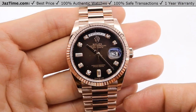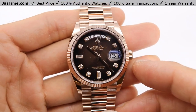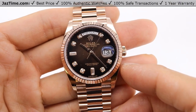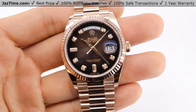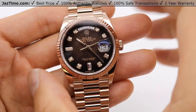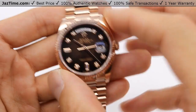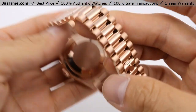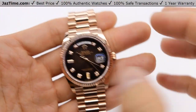Today, I'm going to be reviewing the Rolex Day Date 36 Rose Gold Brown Dial, Diamond Dial, reference 128235, 36 millimeter. I'm going to talk to you guys about the bezel, the case, the dial, the bracelet, the buckle, the movement, try it on, and give you my thoughts.